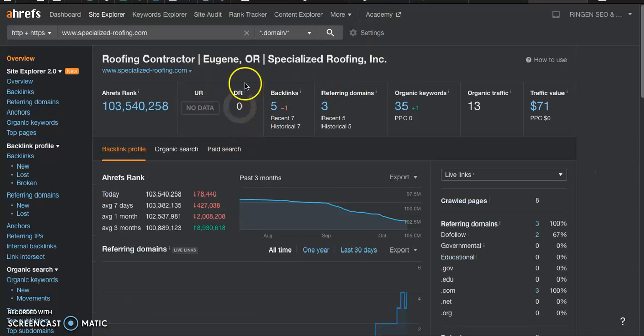Your UR and DR numbers are non-existent, so that's not great. You have 5 backlinks coming from 3 referring domains, 35 keywords, and you have 13 people coming to your site per month. So it's not terrible. You still have some people finding your site, but you definitely want to get this UR and DR number up. Like I said, the ways that you can do that is you can add some backlinks, add a bunch of content with those keywords that we talked about to your site, and that's going to really help you out as far as your SEO is concerned.